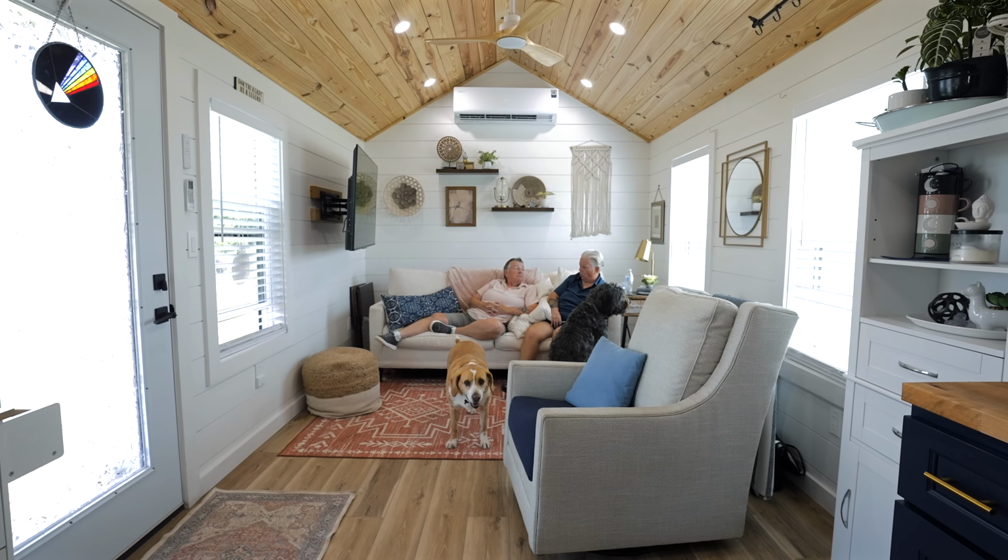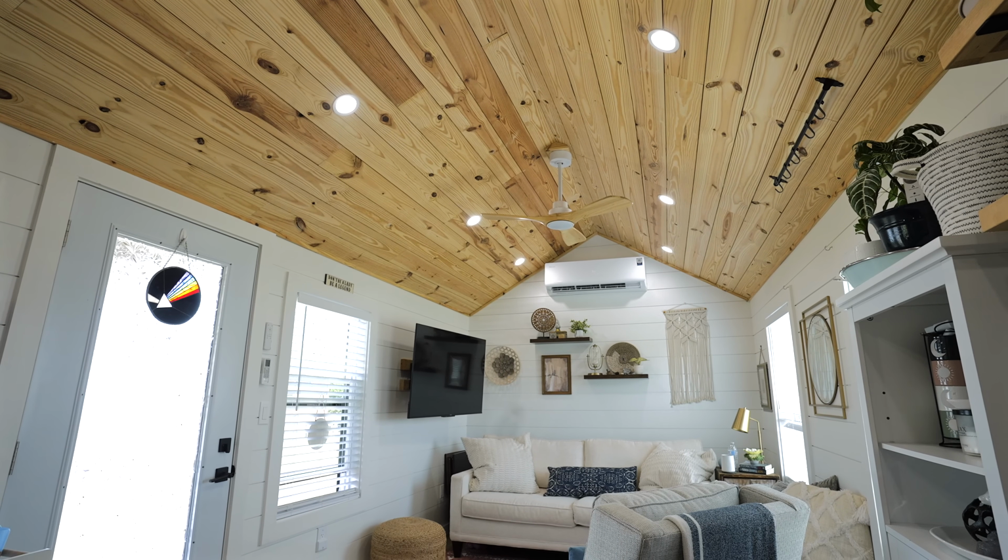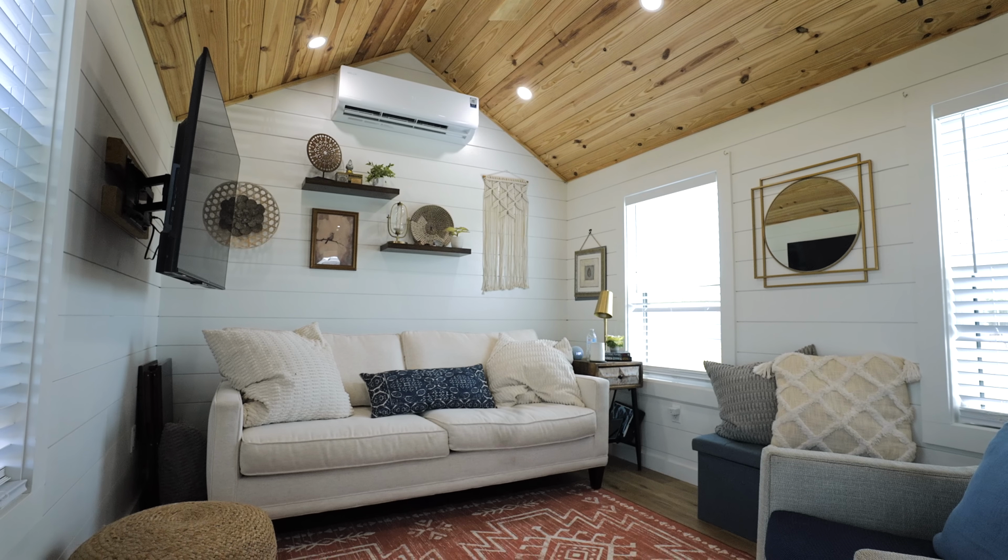And we went with the white shiplap in here because we wanted to make sure that it didn't give us the closed-in feeling. With the light ceilings and the lighter floor, it makes it feel a lot bigger than it really is.